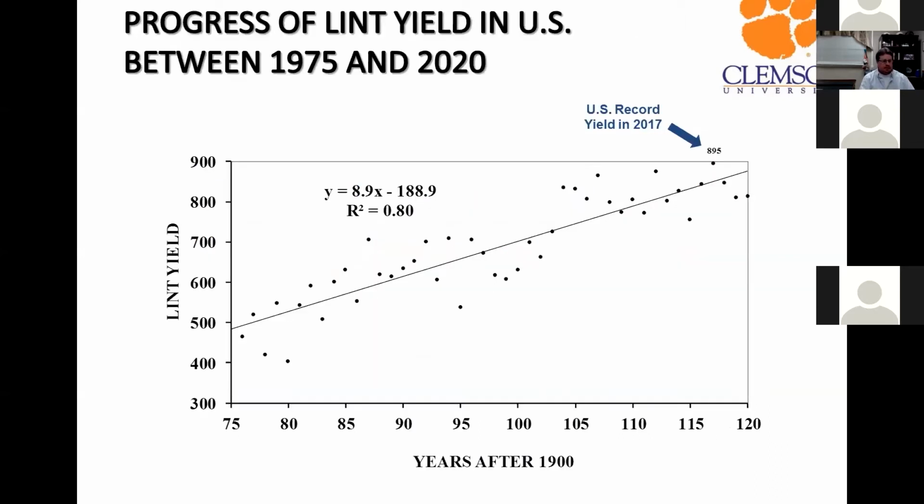This is the same data, except this time I plotted it and put a linear regression through it. And I always like to show this slide at cotton meetings just to talk a little bit about the progress that we've made as an industry over the last 30, 40 years. And you can see it's a linear regression here, positive. We are increasing our cotton yields about 8.9 pounds per year since 1975. And I think that's just outstanding.